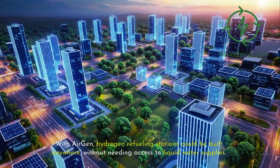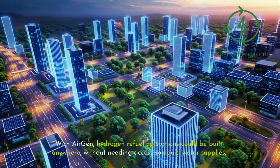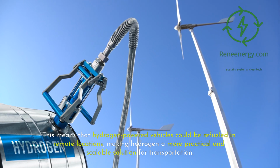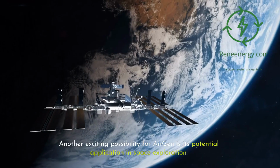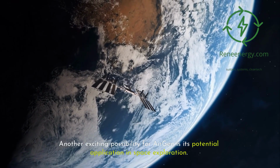With AirGen, hydrogen refueling stations could be built anywhere without needing access to liquid water supplies. This means that hydrogen-powered vehicles could be refueled in remote locations, making hydrogen a more practical and scalable solution for transportation. Another exciting possibility for AirGen is its potential application in space exploration.